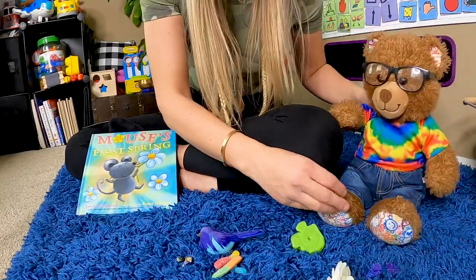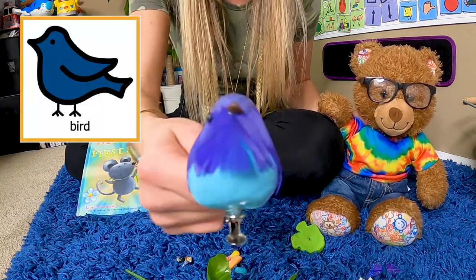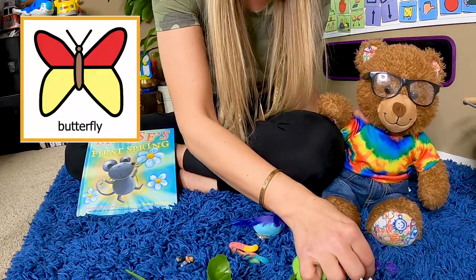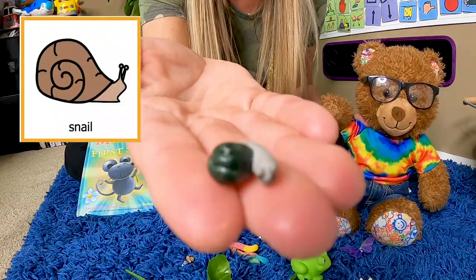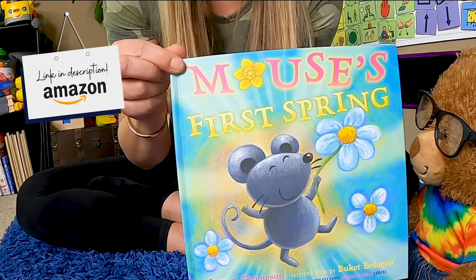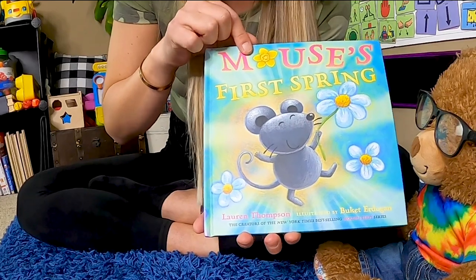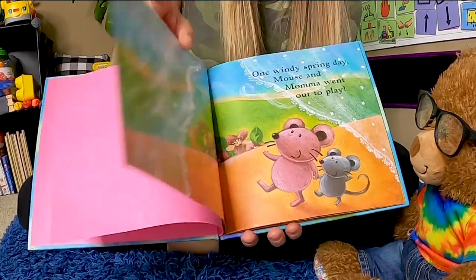All right, Teddy, you can sit here with all of our spring stuff. See, there's flowers, and a birdie, and there's some worms, and a froggy, ribbet, and a butterfly, and oh, look at these teeny tiny snails. All right, Ted's ready. Let's read this book. This book is called Mouse's First Spring, and this is a mouse. See, it's an animal. And there's little flowers, daisies, like this. This book is by Lauren Thompson. All right, open it up and let's read.